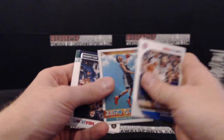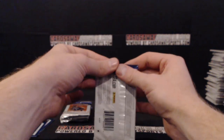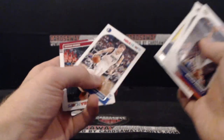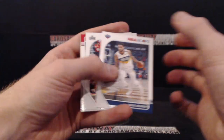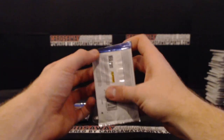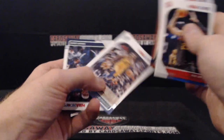Zero Gravity, swipe at a Fox. Jahlil Okafor. Montrezl Harrell. Alex Len. Road to the finals, Jokic 2019.